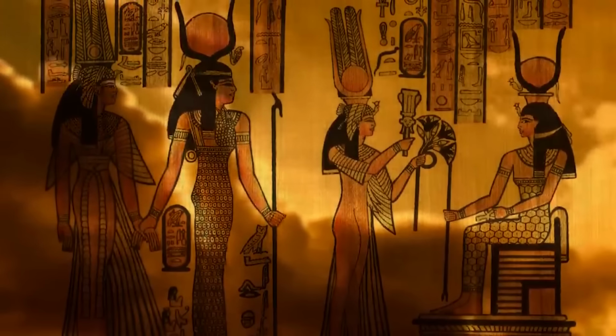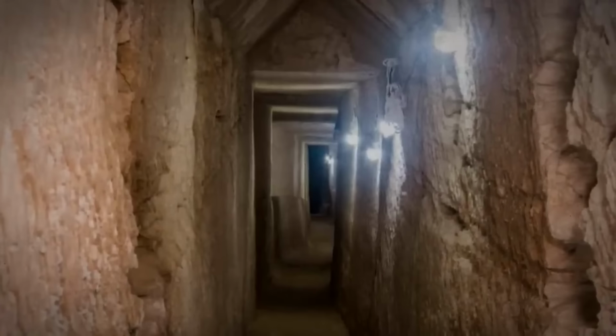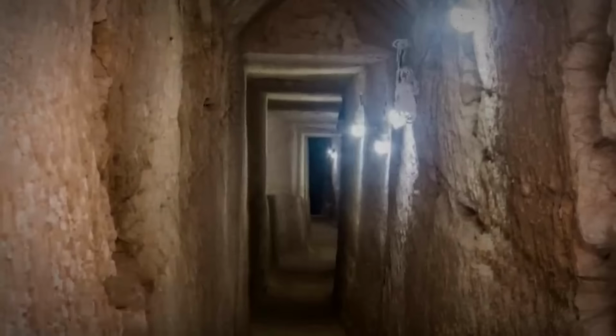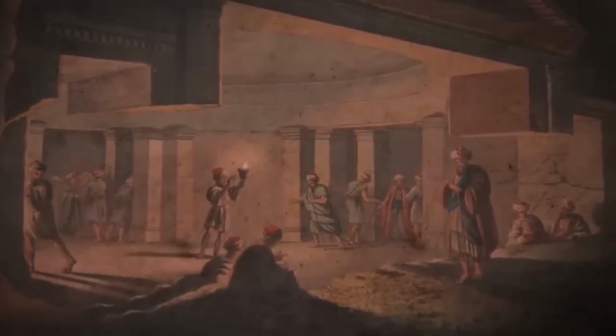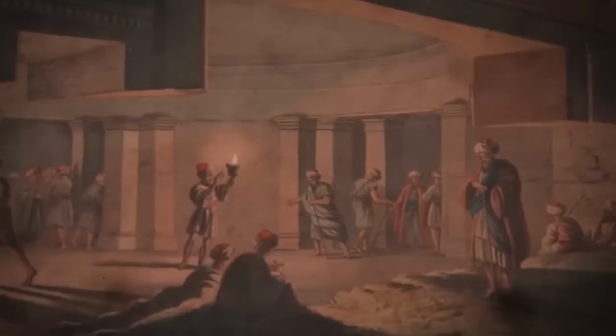cultural landscape. The tomb at Taposiris Magna, believed to be Cleopatra's final resting place, is a testament to her architectural vision. The complex features intricate carvings, hidden chambers, and sophisticated tunnels, highlighting the advanced engineering and architectural skills of the period. The tomb's design and construction reflect the grandeur and sophistication that Cleopatra likely envisioned for her eternal abode.